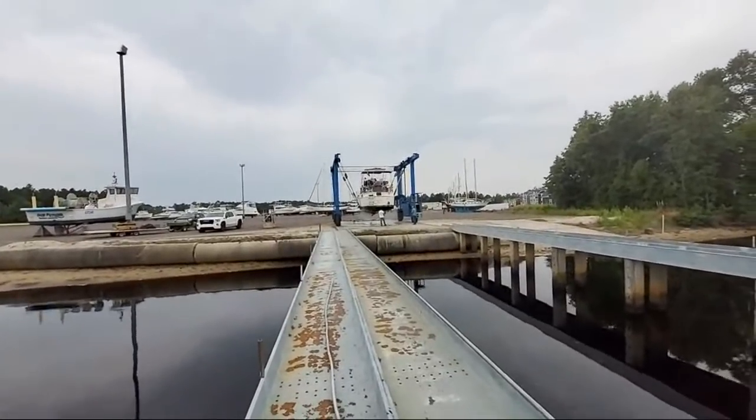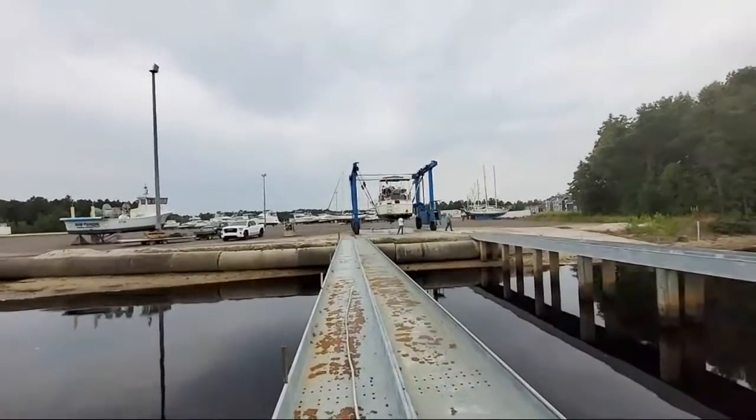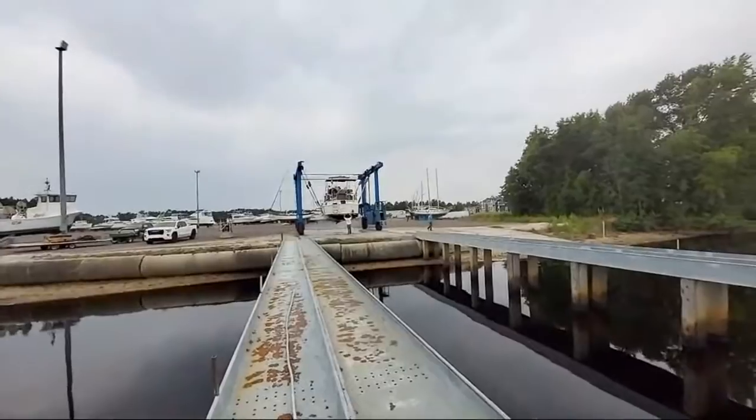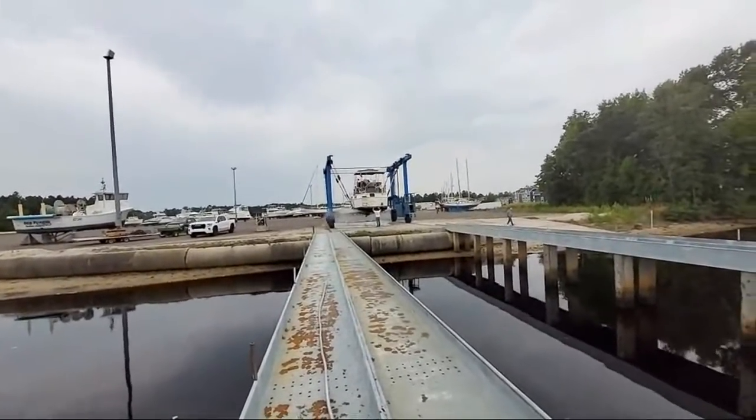Y'all can see the rope where I had it tied up. I had the rope tied to the prop. That worked out really well. I tied it forward and it didn't move from what looks like the position it was in the other day.